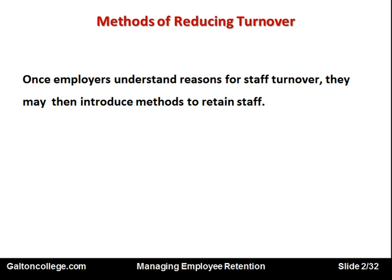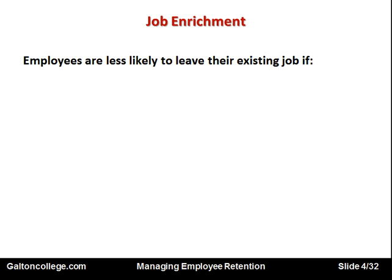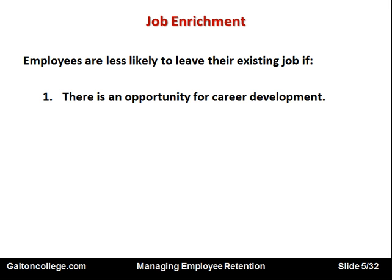One way of trying to reduce staff turnover is by job enrichment. Now, employees are less likely to exit a job if there are opportunities for career development. If they can see an opportunity in the future of getting promotion, or even moving sideways, moving to a different task that's more interesting, more challenging, they may be more prepared to stay on, less likely to leave. That's a possibility. The job should be fulfilling. The job should be interesting.